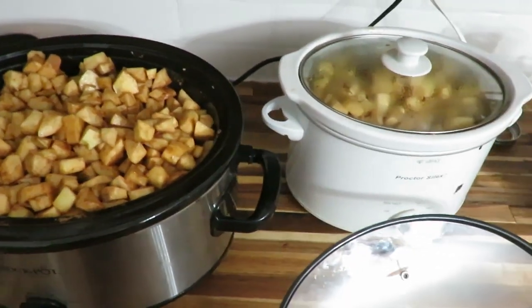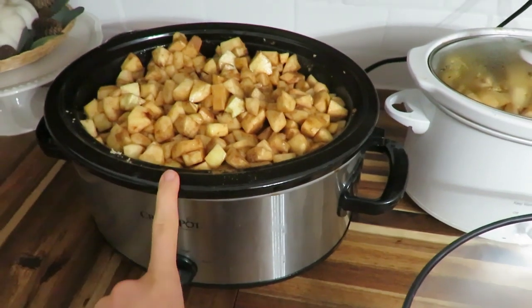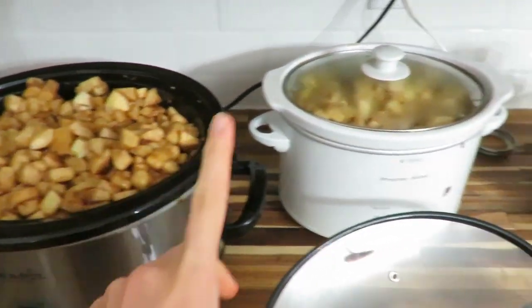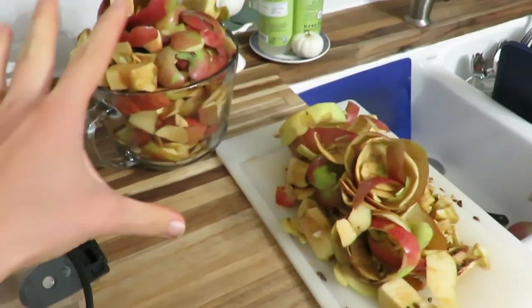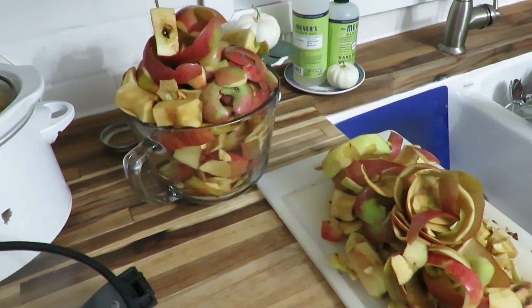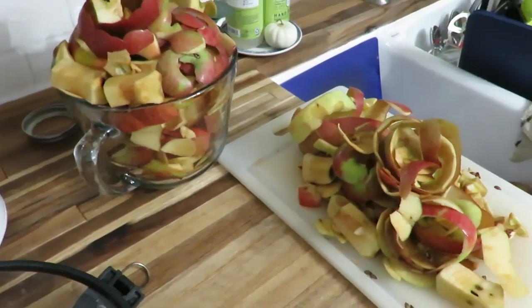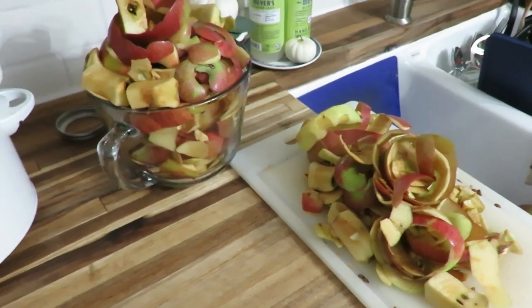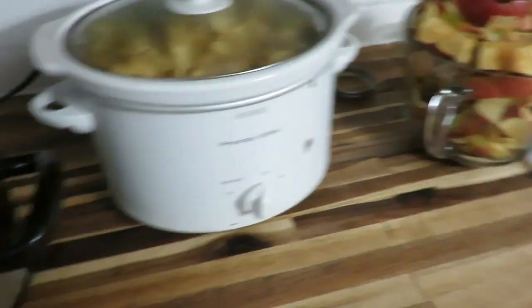Well, 2 hours later, after peeling and cutting the apples, I have this one full and this one full, and they'll cook through the night. And I already took one whole container of apple peels and cores out to my compost. If there's anything you guys know what to do with the peels, you can let me know, but honestly, we snacked on them too. And composting is just fine.